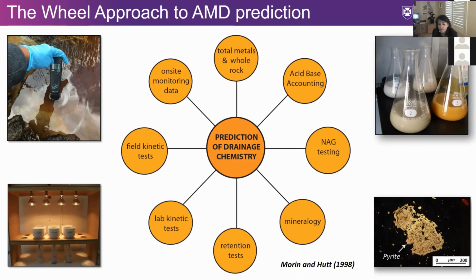There's retention tests where we look at leaching things and seeing what sort of elements elute, using different leachates, different pHs, acetic acid, or other sequential extraction type approaches. And we have the lab kinetic test, where you can see a picture here in the corner. That's basically, as I described before, where you put some crushed rock into a funnel and you periodically irrigate this to look at the drainage chemistry signatures.